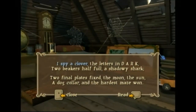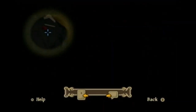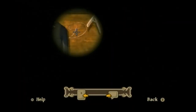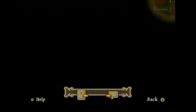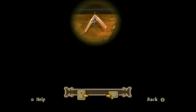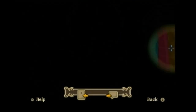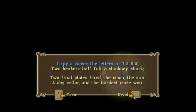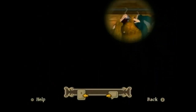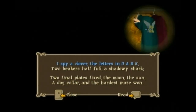A clover. Letter D. The letter A. The letter R. The letter K.